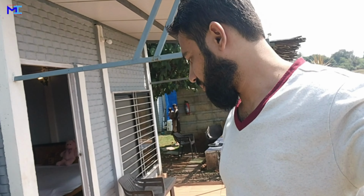This one is the cottage. This is another. This one is ours. So come on.